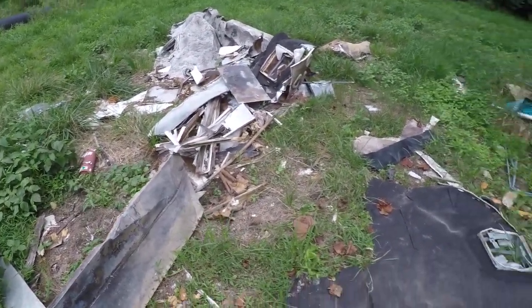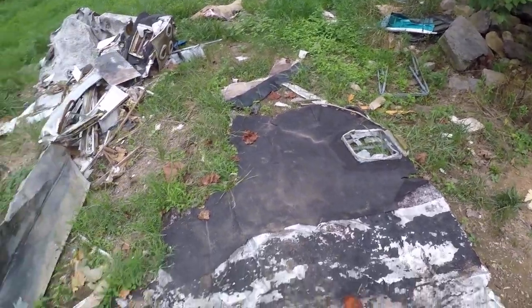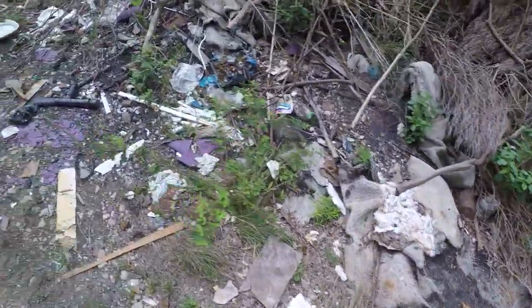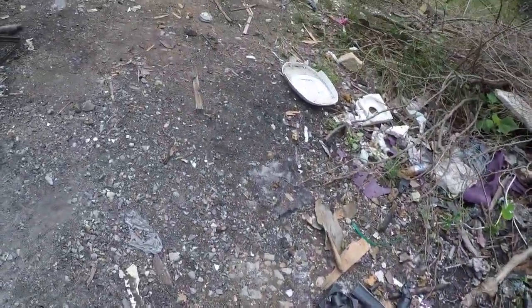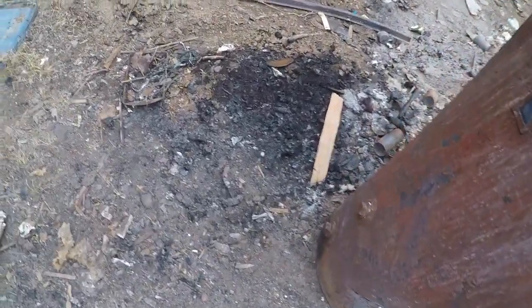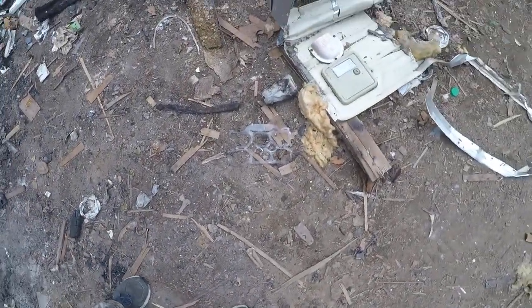Fire extinguisher. More stuff here. Big piles. Now we're gonna come over to here, and it looks like somebody has been having fires here. So we're gonna check it out. Yep, definitely somebody's been having fires here. Checking the inside, yep. So it's pretty interesting. More parts of RVs.